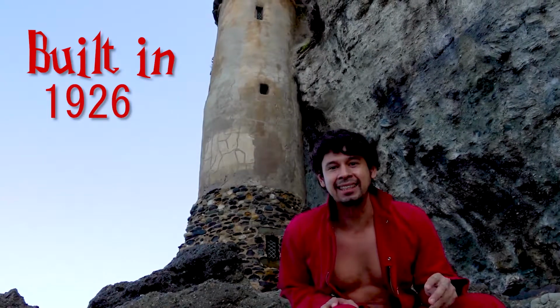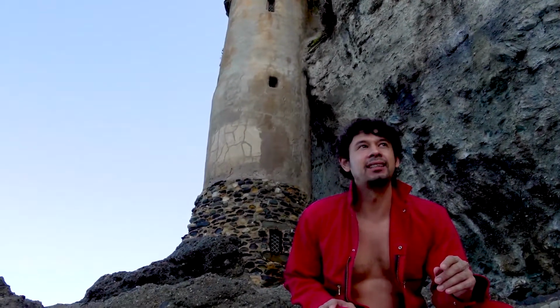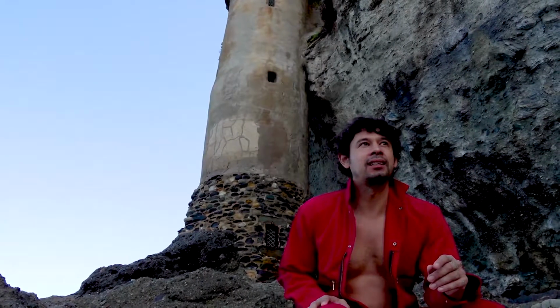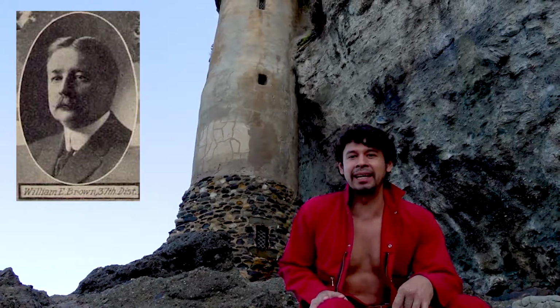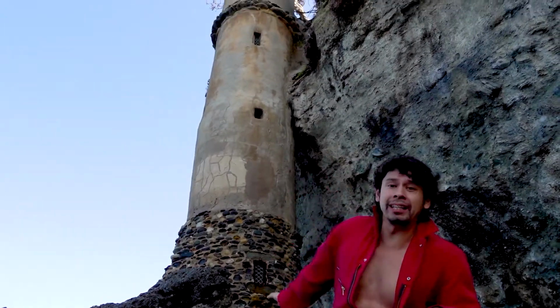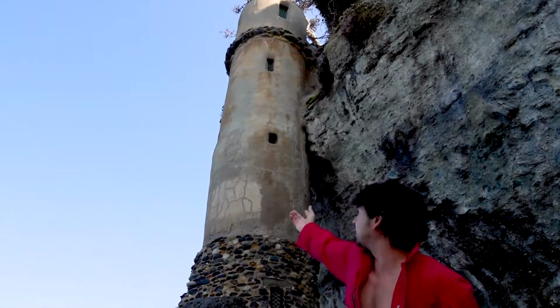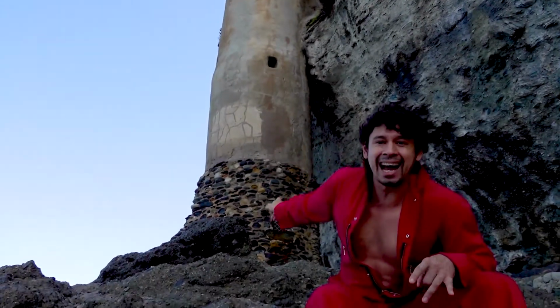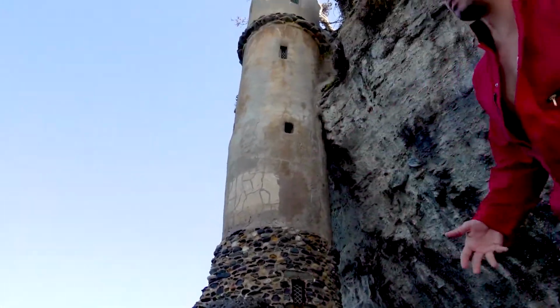So Pirate Tower was built in 1926 for William E. Brown and his family. Now the tower was originally built so that he could access the beach through a stairway which is inside the tower. So let's go ahead and check it out. See if we can find the staircase.